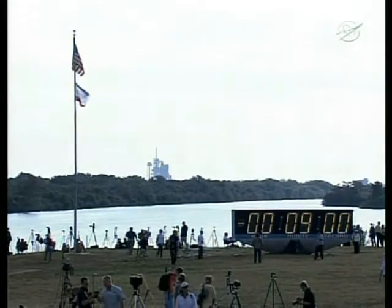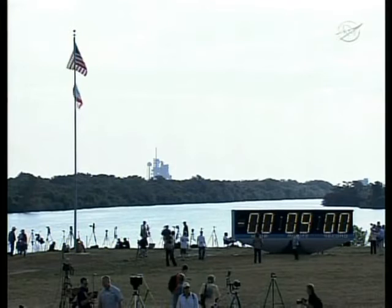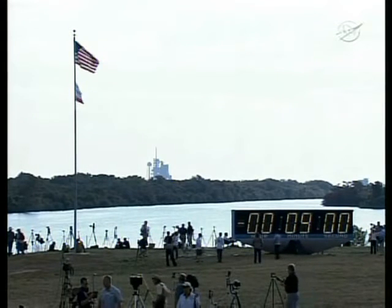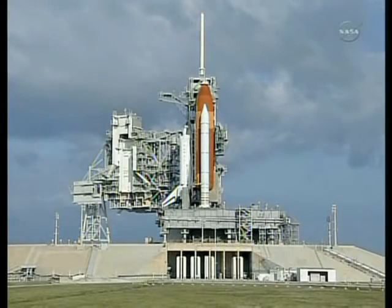This is a variable hold to match up with the targeted launch time and the position of the International Space Station. And any unresolved issues can be addressed at this time. And as we heard, the two items that were open are just a matter of closing paper right now. Also, we'll be verifying that the ground launch sequencer is ready to take control of the countdown in the last 9 minutes. The ground launch sequencer will monitor over 1,000 different parameters during the last 9 minutes to make sure that they don't fall out of any predetermined limits or red lines.